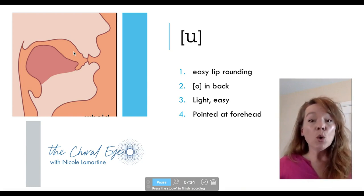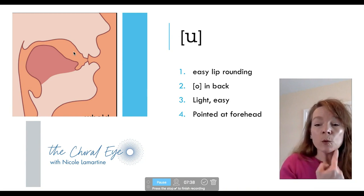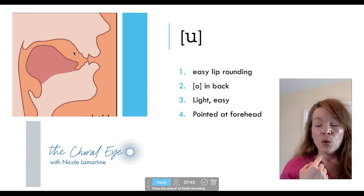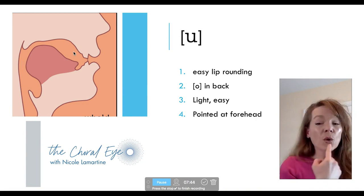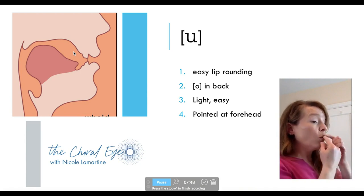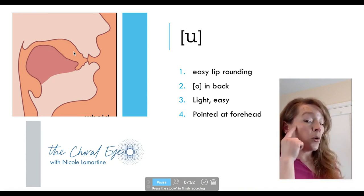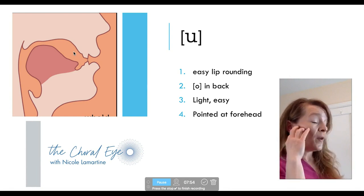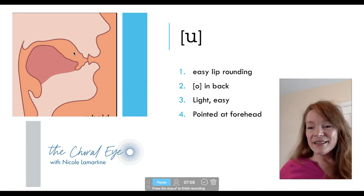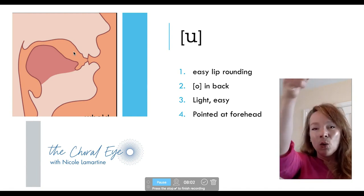This first vowel, ooh. Think about easy lip rounding. It's never tight, it's always relaxed. Ooh. I like to think of the space as being smaller in front and larger in back. So I'm thinking O in the back, O on the front, O on the back. Ooh, and a light, easy sound that is pointed right at my forehead.